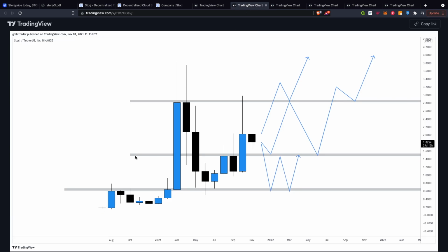So the long term, I have jumped on the monthly again, and I have drawn out these zones for this sort of analysis. So I've drawn out this resistance here around that $2.90 region, a zone around this resistance here around that $1.50, and that resistance turning support around that 75-cent level.